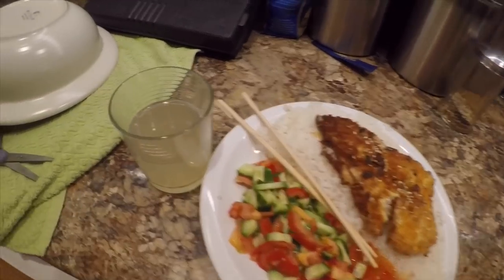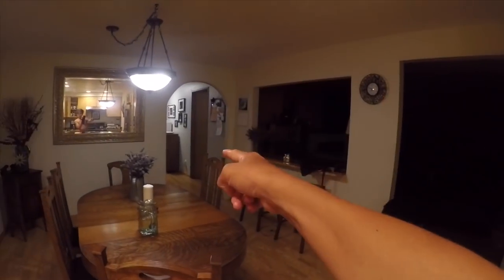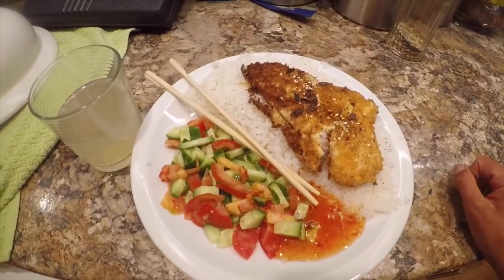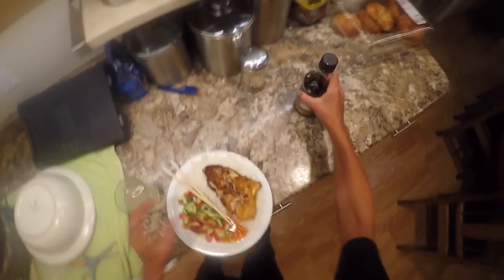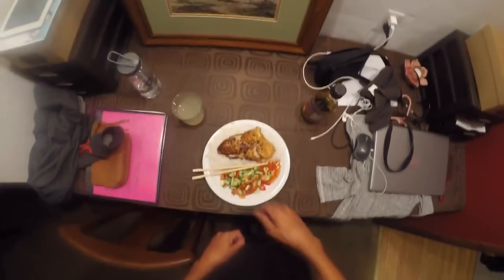That looks very good. I'm gonna have it with some lemonade. And good news, we got the lab back because my family's gone. So we're eating in the lab for once in like 5 months or something. I'm gonna try this. I got some chopsticks for this occasion.